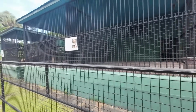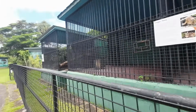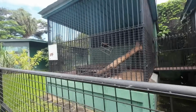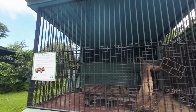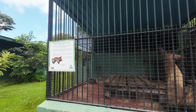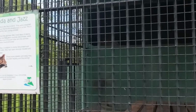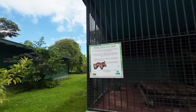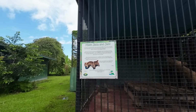Okay, so I found the pumas. They're actually in this enclosure, sleeping. There's one there and one over here. Jada and Jazz.